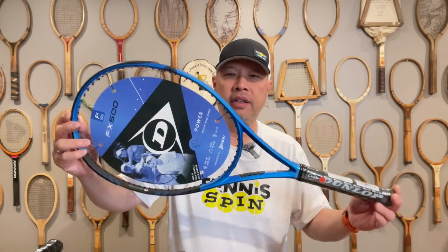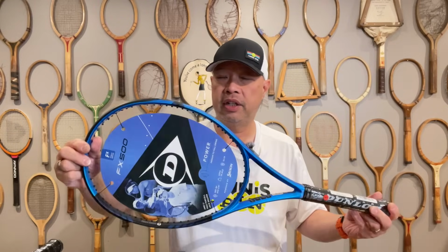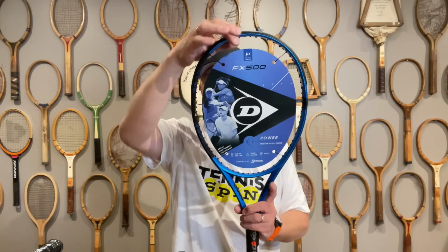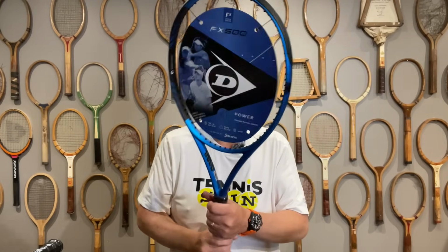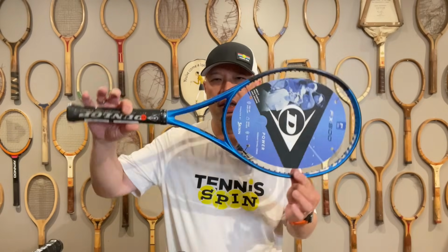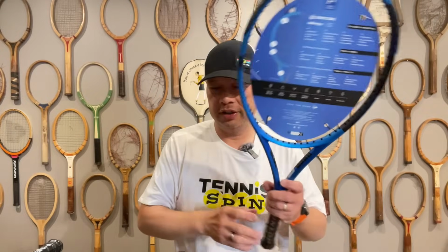100 square inch head, 10.6 ounce racket, B4 strings, kind of a tapered beam, 23, 20, 23, 26, 23. Stiffness rating of about 69. Swing weight of about 320. Balance, 4 points head light. Okay, does that sound familiar to you? I'll talk about that later.